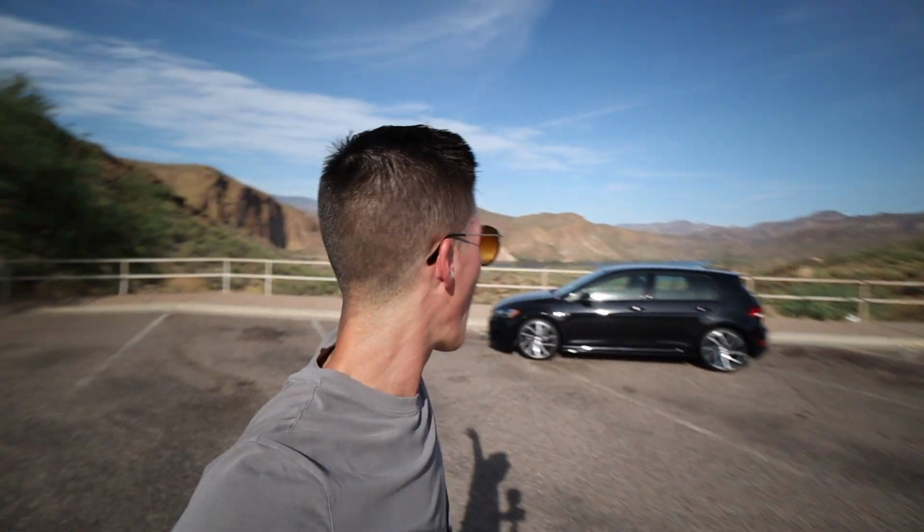We have the Golf R here. As you can see in the mountains, this is the Apache Junction Trails. Just look at this view, you guys. There's some crazy twisty mountain roads here. Just behind us, in front of us, I hit them coming down here to stop here so I could film this for you guys. But we will shortly be going down this way.